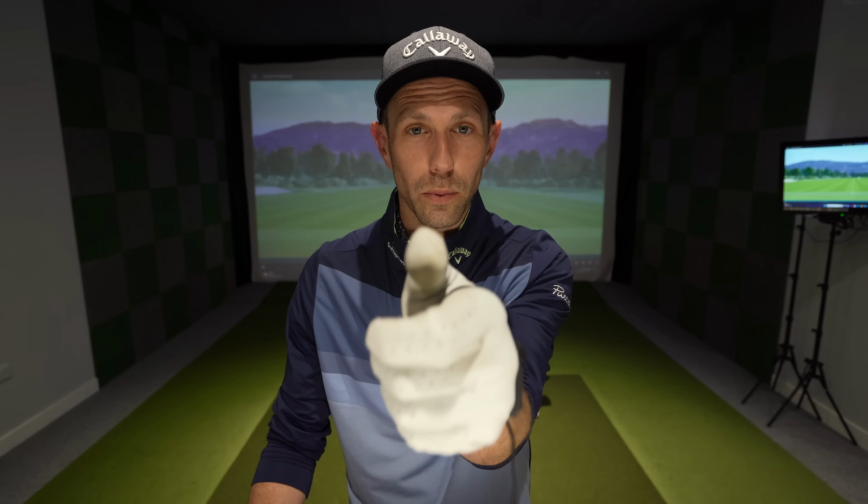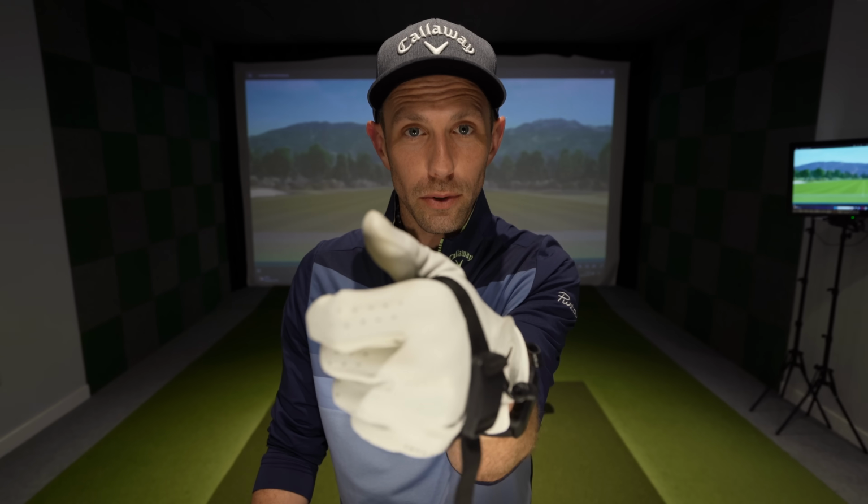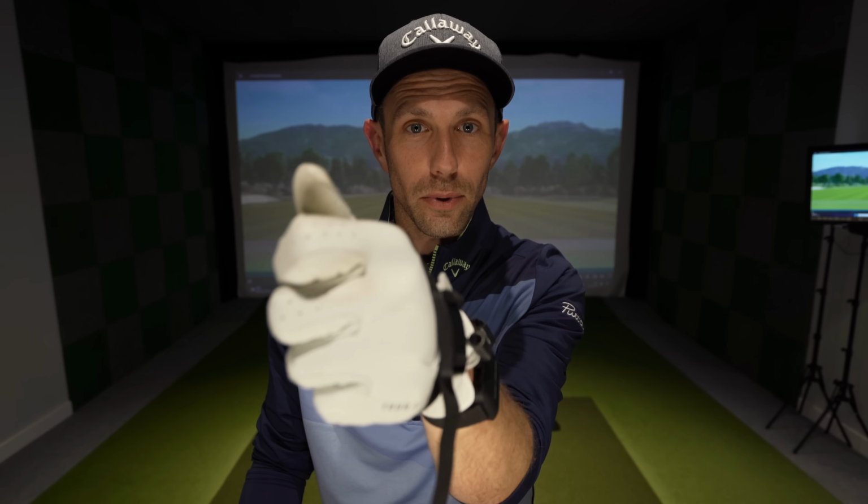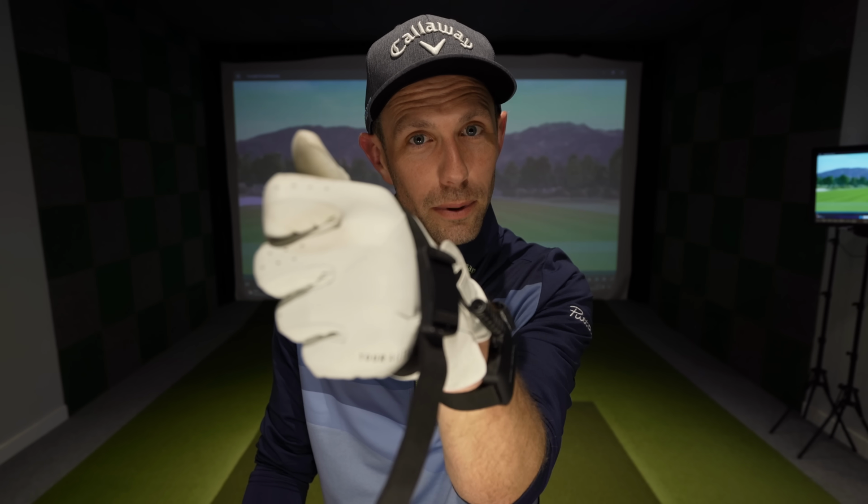And remember, if you're a weak gripper of the golf club, one knuckle showing at address, you're going to have to move towards flexion and get this bowed looking wrist. If you're two knuckles, sort of a standard neutral grip, you're going to go towards a flat lead wrist and maybe into a bit of flexion. If you're a strong gripper of the golf club like me, 3-4 knuckles showing, you're going to go towards flexion.